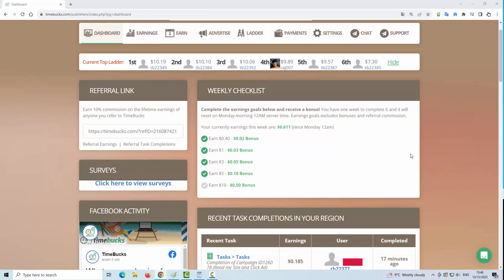I mean this list. Let's see what it says. Weekly checklist. Complete the earning goals below and get a bonus. You have 1 week to complete it and it will reset Monday morning 12 o'clock server time. Earning goals exclude bonuses and referral commission.